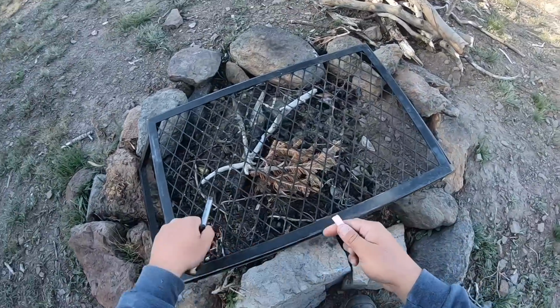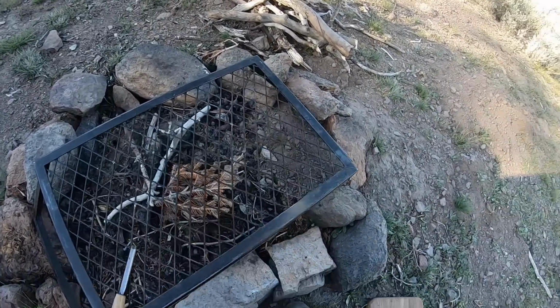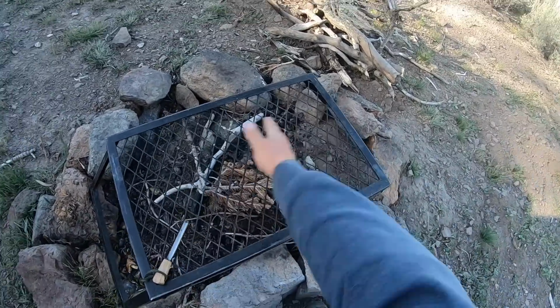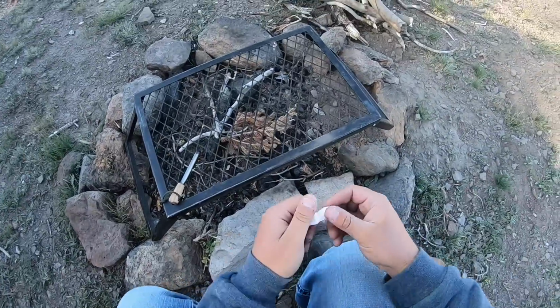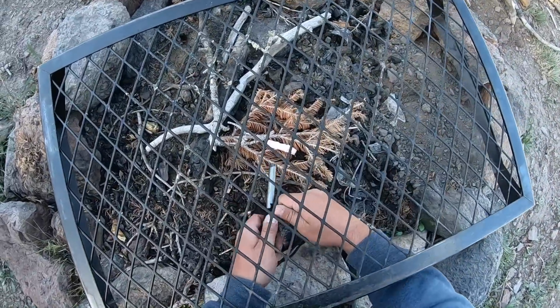All right, guys, we're gonna get a little fire going. And the hornets are just crazy. There's hornets everywhere. So hopefully if I get this fire started, it'll kind of deter them a little bit. Because they are literally everywhere. Oh my gosh.